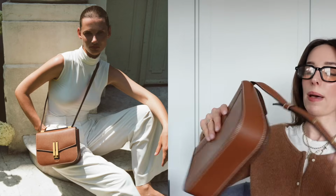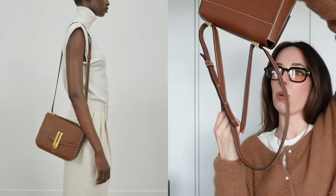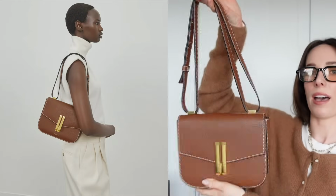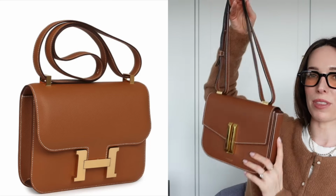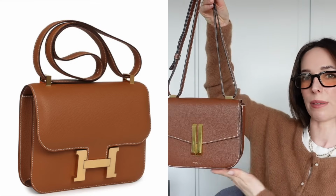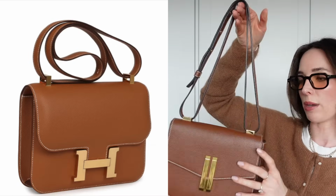One of my favorite things about the Vancouver is that it is multi-purpose. So you can see here, you just pull this strap down and then you have an under the arm bag, and it's just so chic worn under the arm. It makes it a little bit dressier as well, which I like, and it really reminds me of the Hermes Constance. I think they have a very similar style, and I actually think that maybe DEMELLIER took inspiration from that when they were designing this.